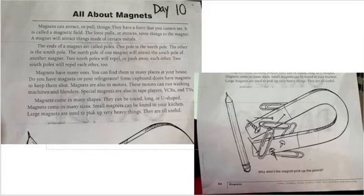All right, so let's look at our questions. Fill in the bubble to answer each question or complete each sentence. Number 1. Which group of things would a magnet attract? A, a paperclip, a nail, an eraser? B, a paperclip, a nail, a pencil? C, a nail, a staple, an eraser? D, a nail, a staple, a paperclip?